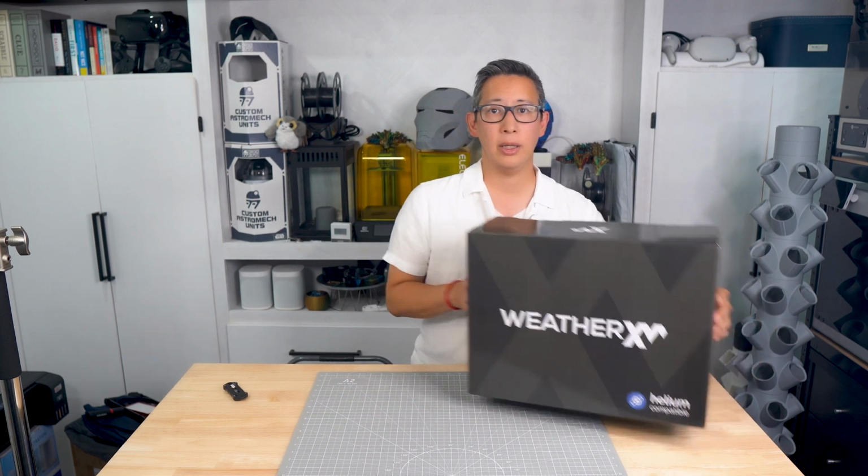Okay, so here we have a box with the WeatherXM hardware that's needed to set up your outdoor weather station and start earning WXM tokens. Now, like I mentioned previously, the hardware is pretty standard across most companies, and again, HeliumDeploy was generous enough to send me out this weather station and hardware to take you through the unboxing, the setup, and share with you my experience and feedback.